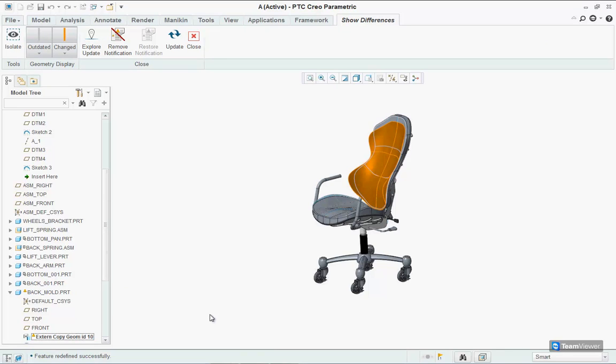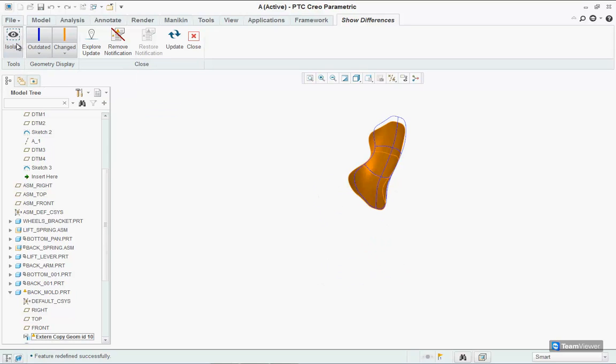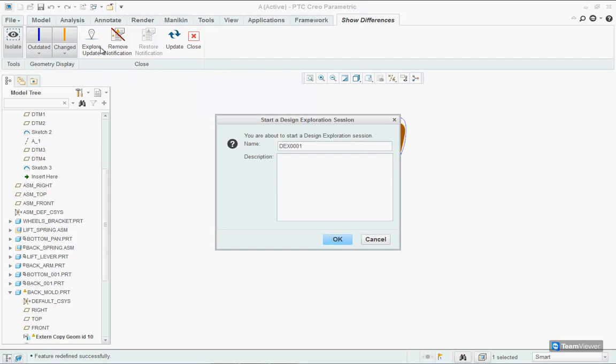Even better, you can investigate these changes by previewing them and see them before and after the reference geometry change, and also isolate the graphics. If you like this change, you can then click update and propagate this change to the copy geometry. If you're not sure, this is where you can initiate the Design Exploration Extension and explore the impact of this potential change on other areas within the model. To start to explore your new ideas, it will initiate the Design Exploration session and you give it a name.